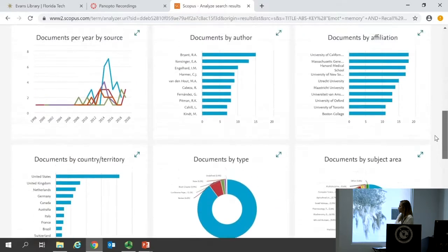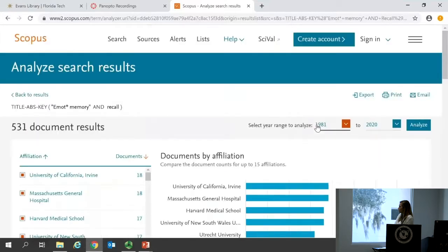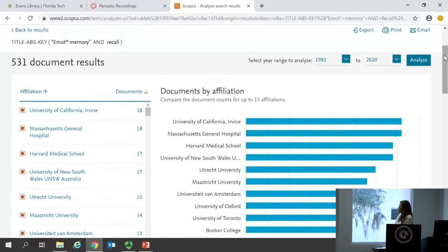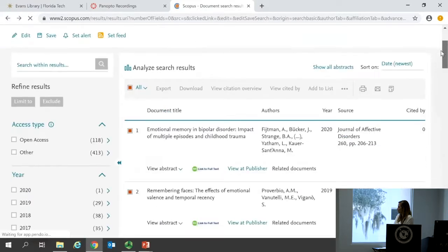And if we scroll down, excuse me, we can see all the other widgets as well. If I'm interested in what affiliations, maybe I'm interested in applying for a tenure track position, which I am not, this might help me figure out where I should be looking to apply. So you can see that the widgets are pretty functional, and they're pretty easy to move around.